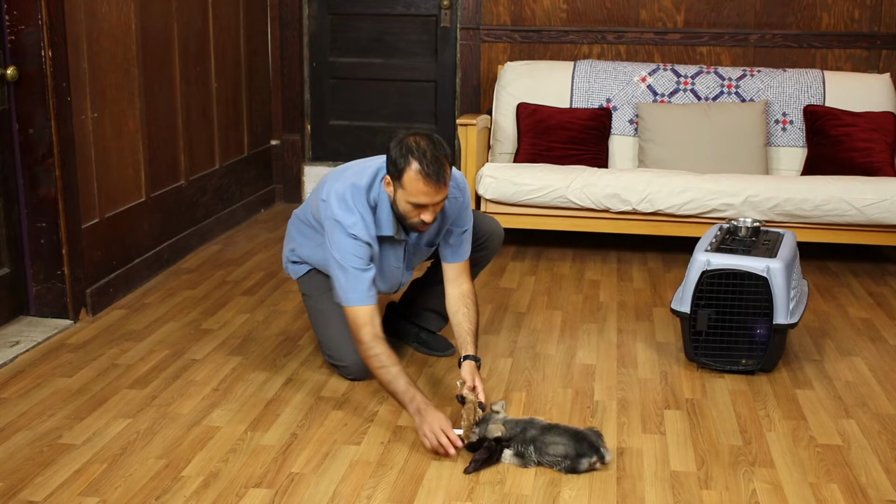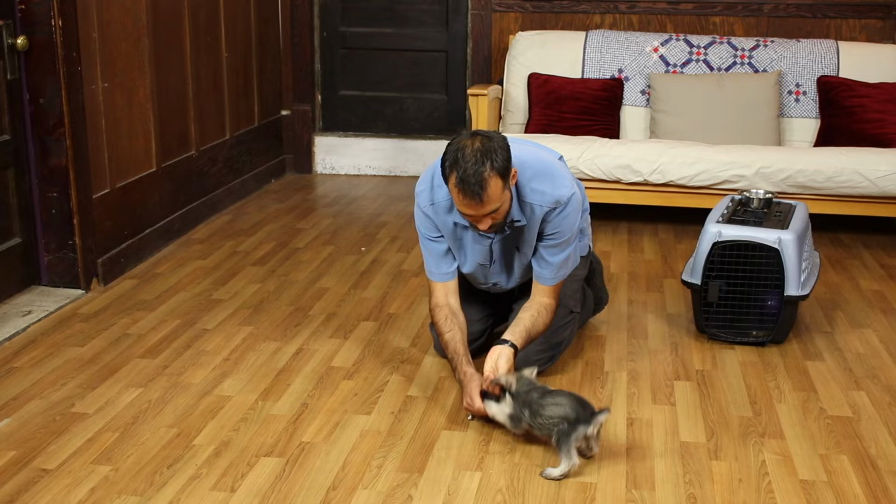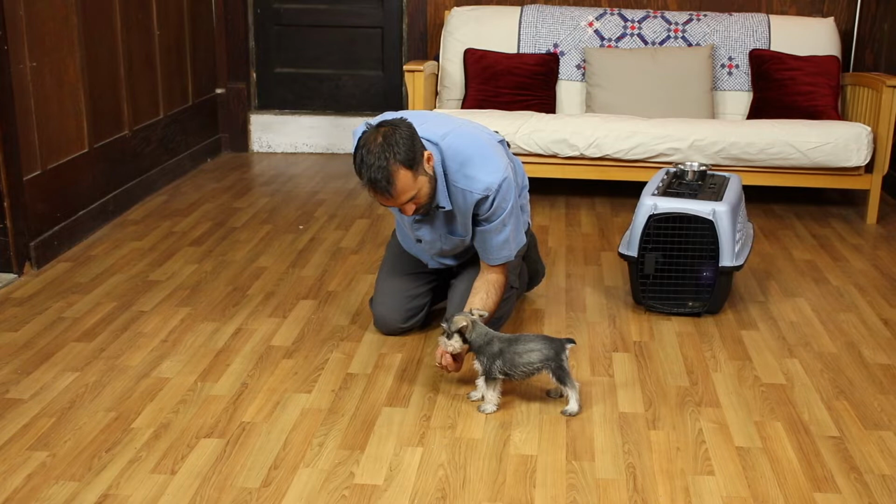Oh, okay, let's see if I can get this toy back. I'll trade it for a treat. What do you think, Daisy? Here. There you go. Oh, yeah, there you go. Treat. How about another one? Yeah.